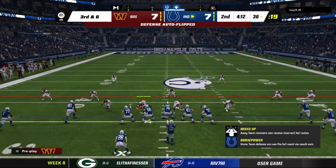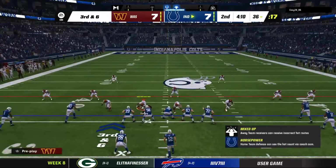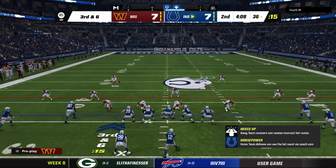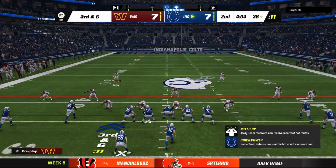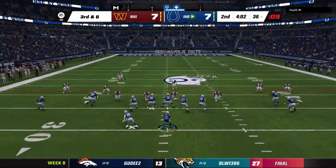But when you get a nice gain like that, you're able to do so many things anyway. You can come back and run essentially the same play again, continue to move the ball on the ground, or you can decide to throw the ball now, because usually you have the defense back on its heels.